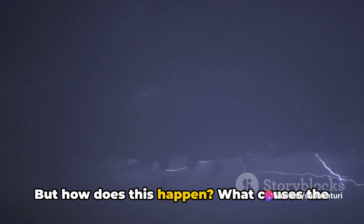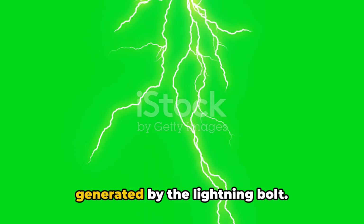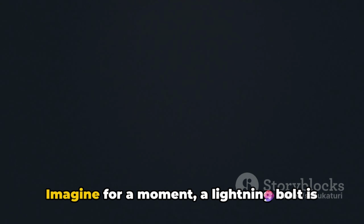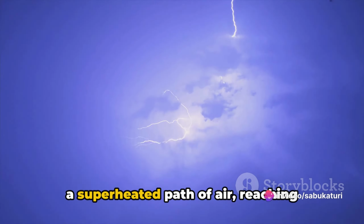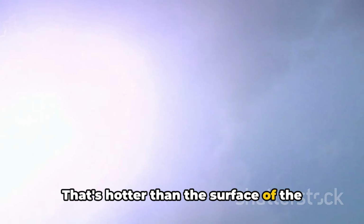But how does this happen? What causes the roar that often sends shivers down our spine? The answer lies in the intense heat generated by the lightning bolt. Imagine for a moment a lightning bolt is a superheated path of air, reaching temperatures of approximately 50,000 degrees Fahrenheit. That's hotter than the surface of the sun.